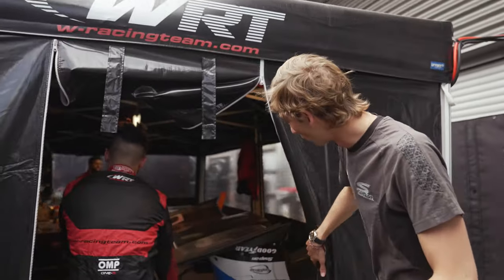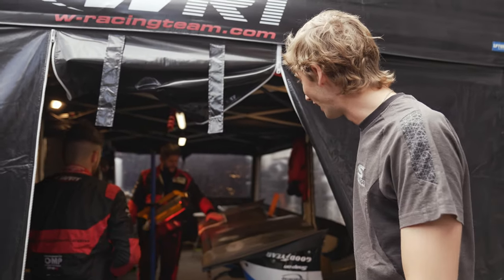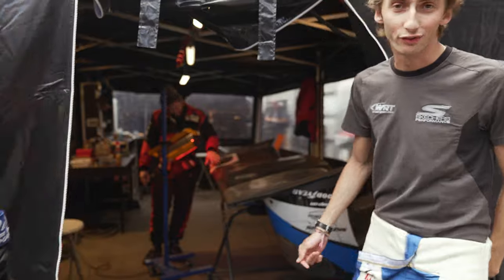In here we have a little workshop, away from the workshop, where we could do carbon work and fixing stuff on the car. They just put on new carbon bits or change things, and if we are not behaving well enough, fix it for us.